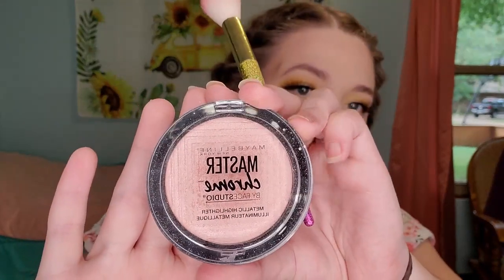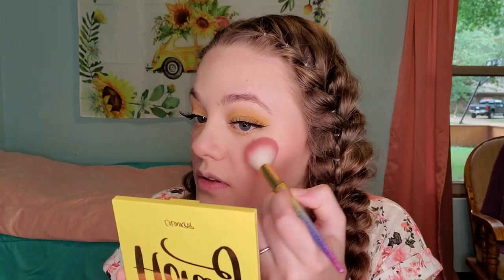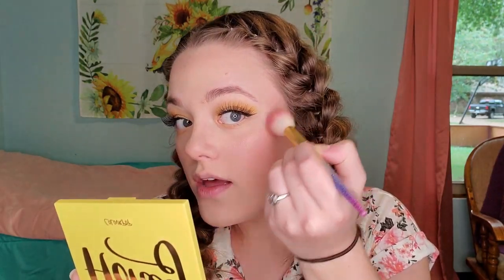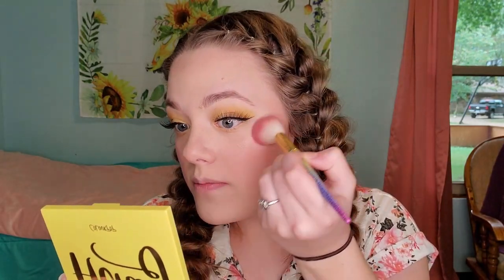For highlight, I'm just going to use one of my favorites that I already own. It's this Master Chrome one from Maybelline. This is in the shade Rose Gold Molten. I really like the peach one too. That honestly is one of my favorites, but I really like this one too. And since I'm going with a lot of pinky tones, with the way this blush looks, I think this highlight will work really well.